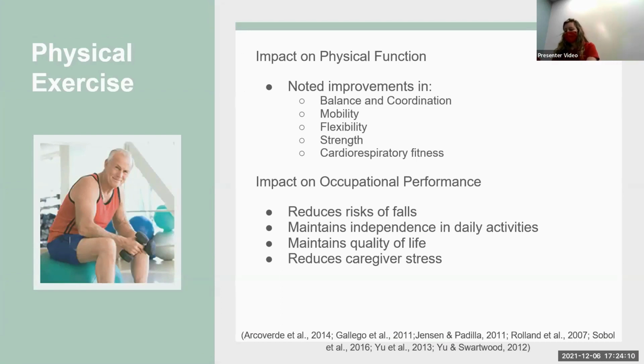So the impact of exercise on individuals with and without Alzheimer's is pretty well documented. Noted improvements in balance and coordination, often seen if you perform yoga, and mobility, whether that's with strength training, yoga, or aerobic exercise, a lot of research supporting mobility with that. Yoga training also really helped with improvements in flexibility. Resistance training helped improve their strength. And then aerobic exercise was really important with improving their cardiorespiratory fitness.